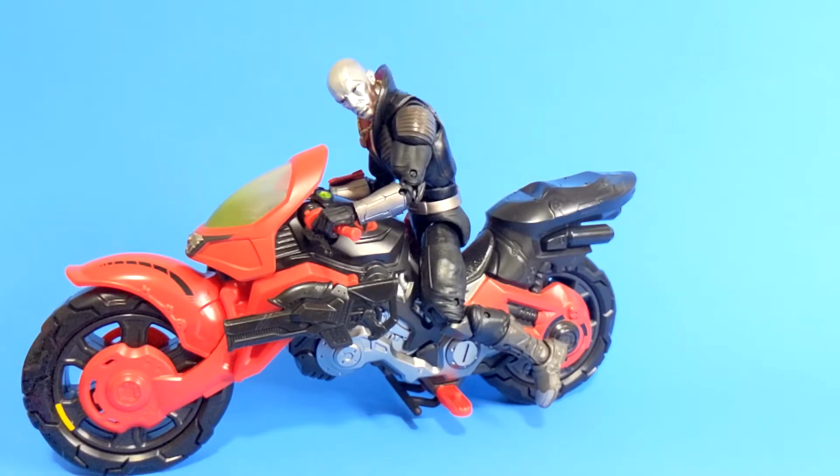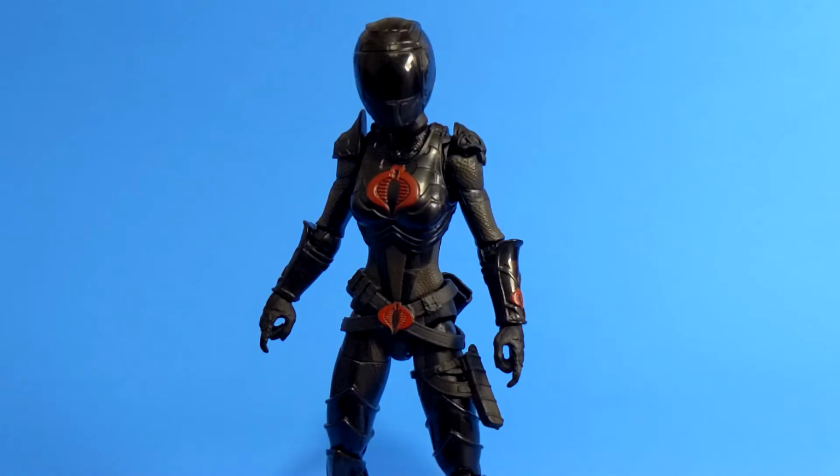Alright guys, and if you're wondering whether or not other figures are gonna fit on the coil, the answer is yes and no. I mean, Destro looks a little big on there, but he does actually look pretty cool riding that thing. Now if I could only get two, that'd be even better. Wink wink. So here she is with the helmet.